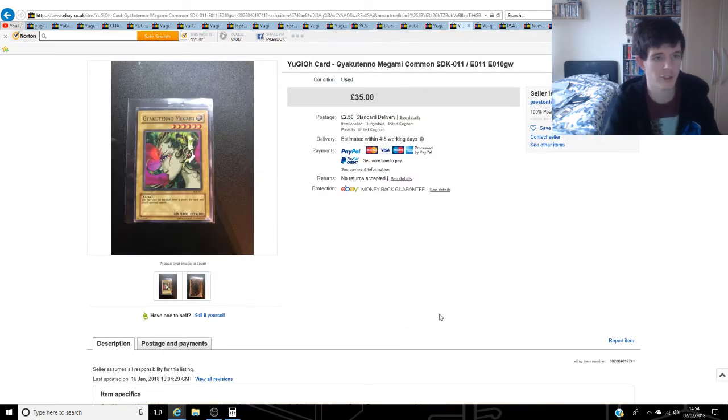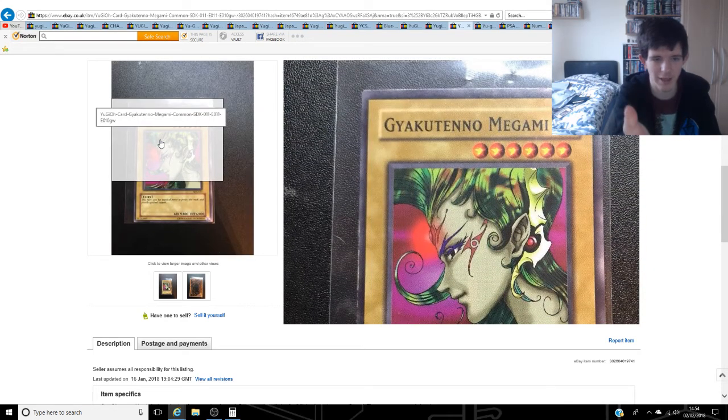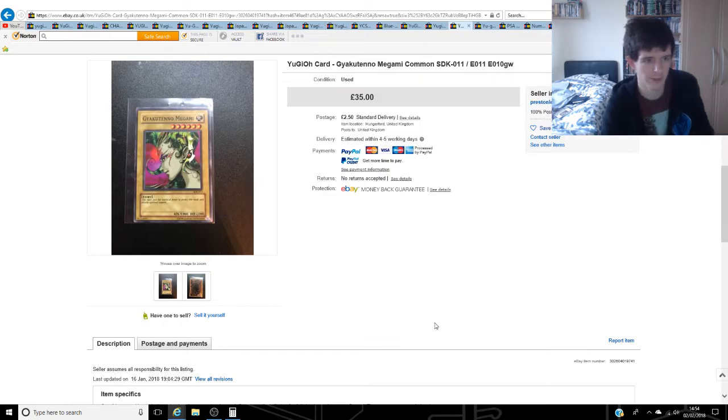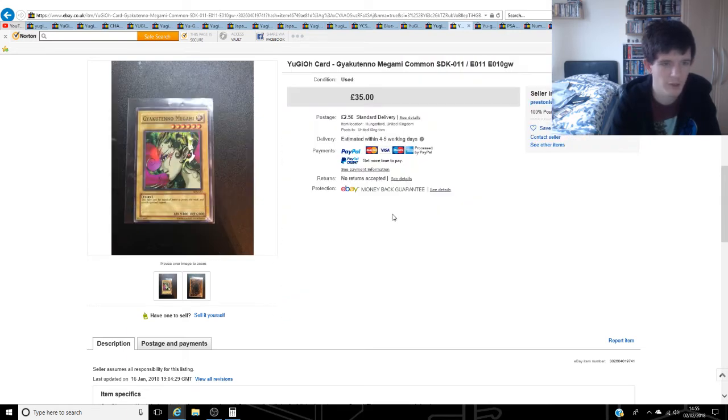This one I wanted to show you is what you can get for a common. If you're in America and not sure what common means, you see these all over the place, basically. This one is the, well, I won't even attempt to pronounce that, mate. Megami. Geez, that's quite hard to pronounce. A common one there, but they managed to get £35 with £2.50 on postage.